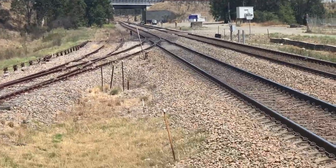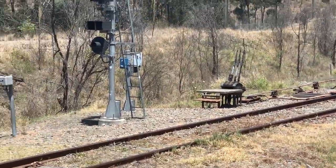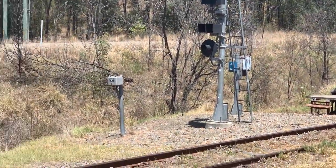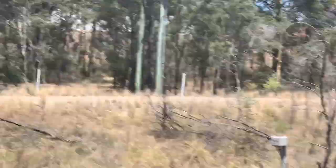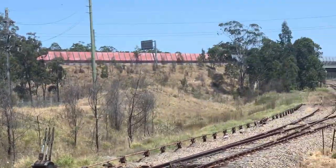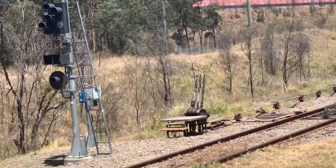And there's a side track. Same thing over there. So yeah, I'm gonna grab a quick snap of those. So it's quite interesting. Not sure if any trains really use the side track. I'm guessing they might be used if there's track work between Branxton and Singleton.